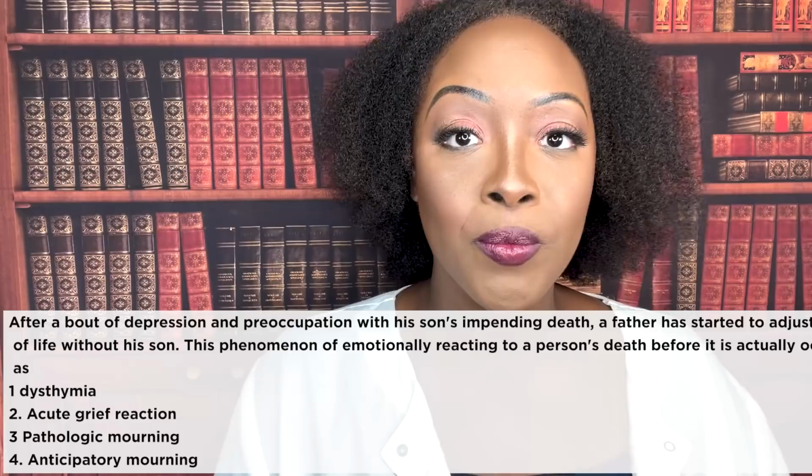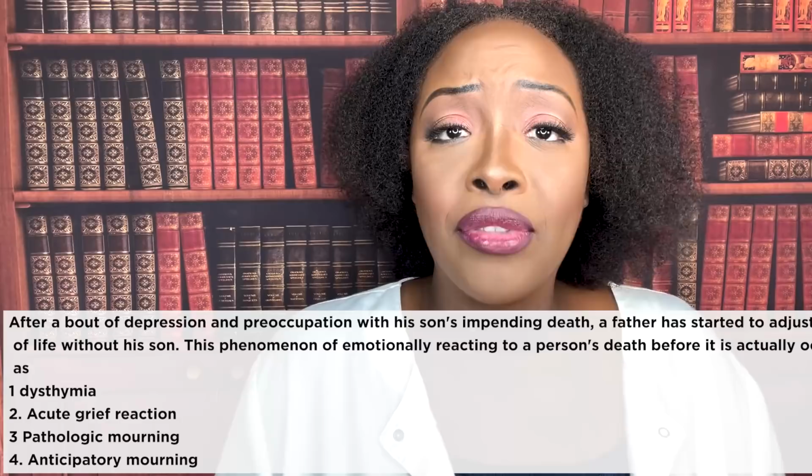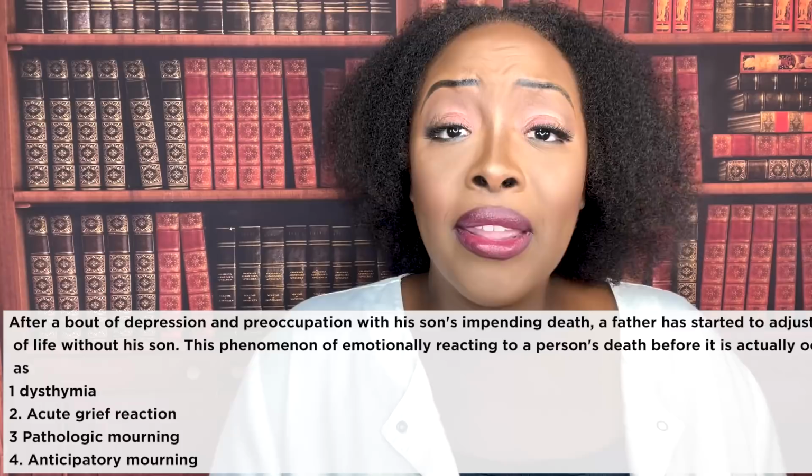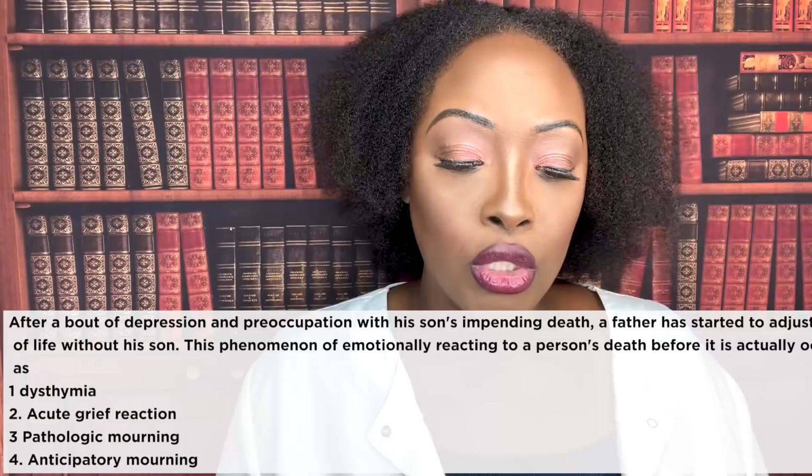And guys, the correct answer is anticipatory mourning. This is when the person starts to adjust to life without that loved one, while that loved one is still alive. And guys, this is a defense mechanism to help protect that person emotionally and psychologically. Number 4 is the correct answer. 1, 2, and 3 is absolutely false.